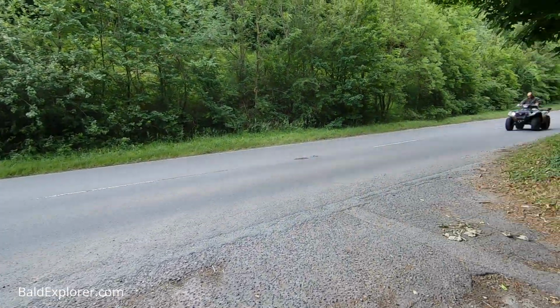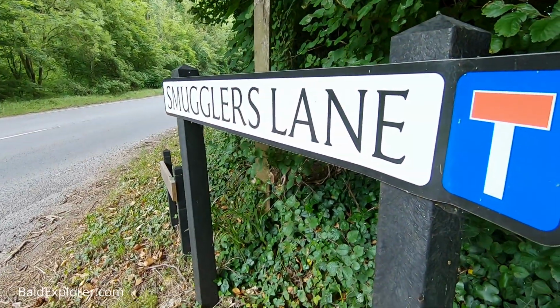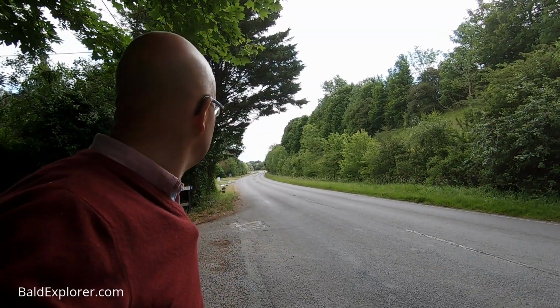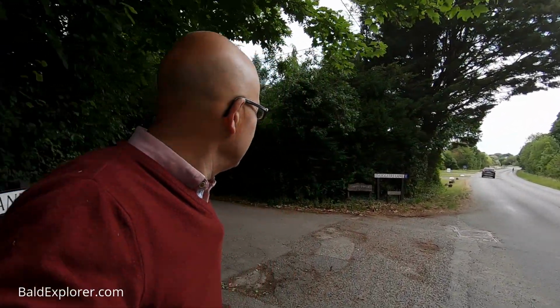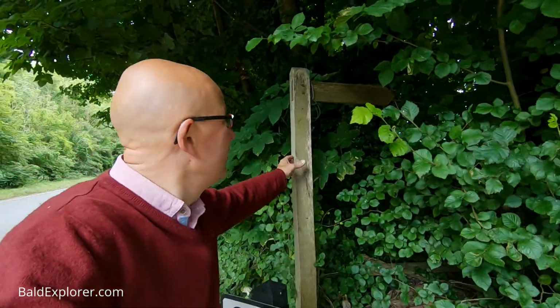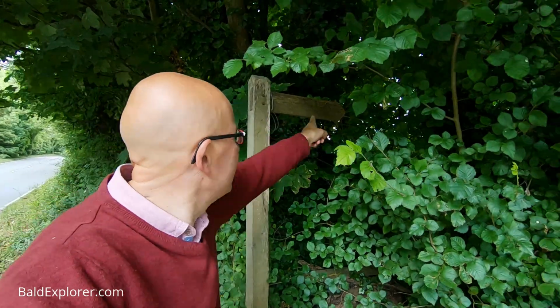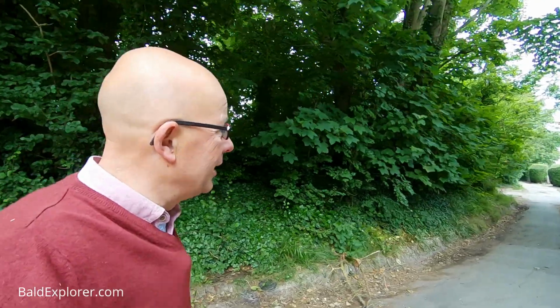Smuggler's Lane, this is called. Here we go. Smuggler's Lane. And not quite sure that there is another footpath there. The footpath sign only, here's a footpath sign. So I mean, you just get these random footpath signs. You can come up here and do your walk, but there's no continuation. I'd have to look on a map to see where else it would go. So I'm going to leave it there for now.